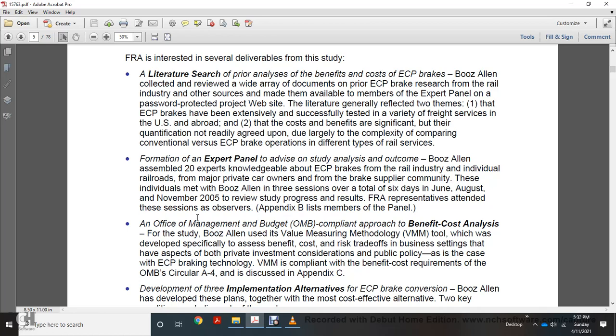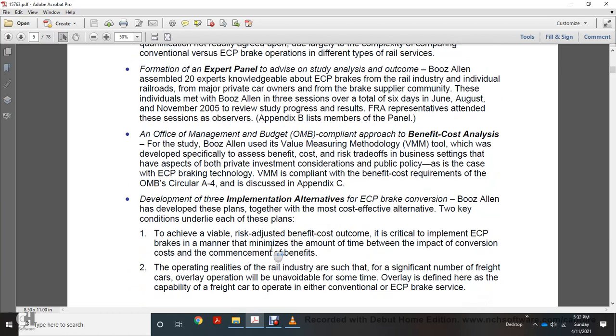analysis. For the study, Booz Allen used its value measuring methodology tool that was developed specifically to assess the benefit and cost risk trade-offs of business settings having aspects of both private investment and public policy considerations, as is the case for the electronically controlled pneumatic brake technology. The value measuring methodology is compliant with the benefit cost requirements of the Office of Management and Budget Circular A4 and is discussed in Appendix C.